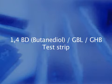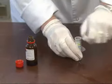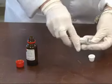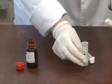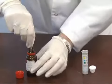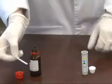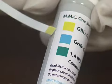1,4-BD (butanediol), GBL, GHB test strip. M.M.C. received many inquiries from their customers to develop a test which is able to detect 1,4-butanediol. The advantage of this test is also that you can differentiate 1,4-BD, GHB, and GBL, as the precursors look alike.